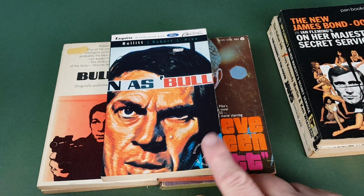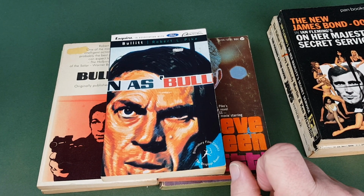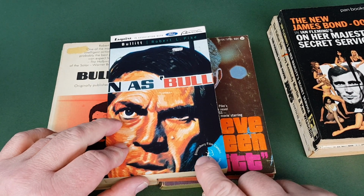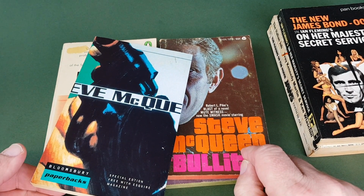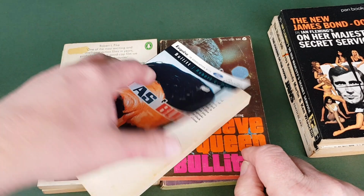a cover mount of Bullitt when it was having a bit of a revival. Maybe it had just come out on DVD. Bloomsbury Film Classics, the original novel. Special edition, free with Esquire magazine.